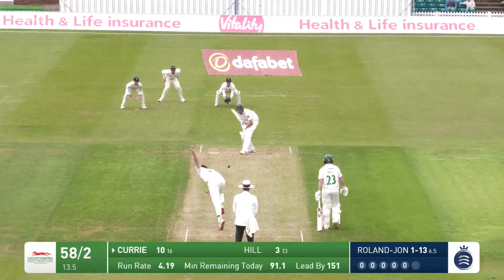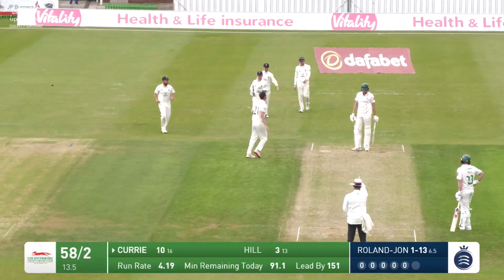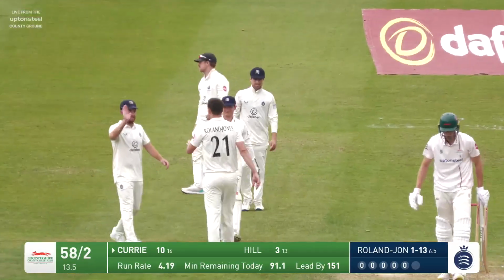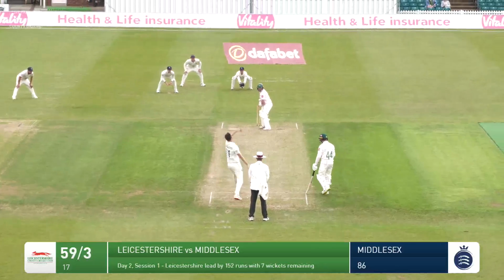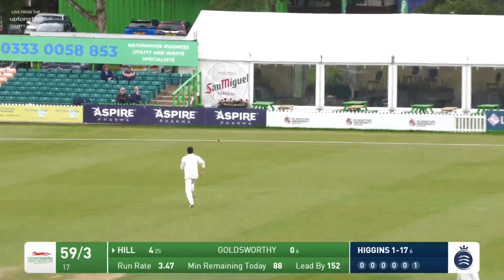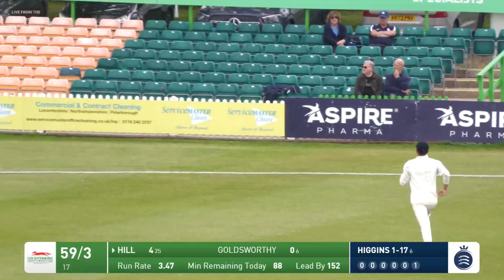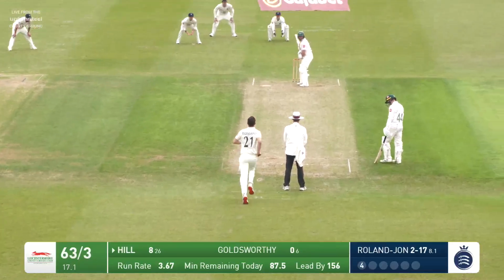Roland Jones bowls, little bit short, stays low. That's going to be leg before, had to be leg before, stayed so low, and Curry was on the back foot, hit him. And square leg's gone back to the boundary, comes in, bowls to Hill, outside off stump, cuts over the leaping Higgins at gully to the third man boundary, 4-4 in the Middlesex this season, Ryan Higgins.